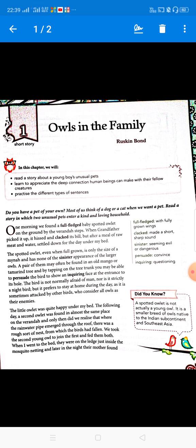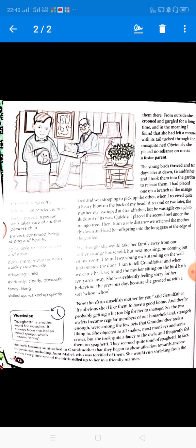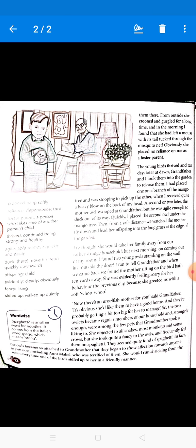When I went to bed, they were on the ledge just inside the mosquito netting, and later in the night their mother found them there. So on that very night, they were on the ledge, means at the edge of the bed, and the author could see them from outside the mosquito net, and then their mother owl found them. So from outside, she crooned and gargled for a long time. So she was calling. The mother owl was calling these two baby owls, crooning and gargling for a long time. And in the morning, I found that she had left a mouse with its tail tucked through the mosquito net.